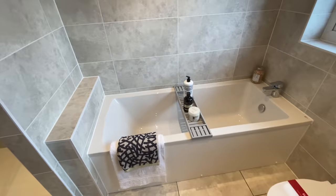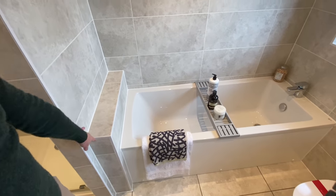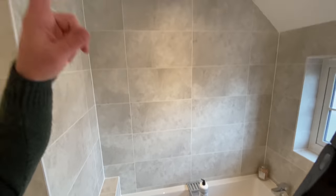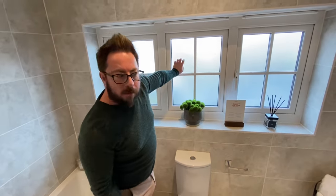You've got a family bath. Full size bath. And you've got a nice useful ledge to put some things on, all your different amenities. Extractor fan and the windows, and that's quite a big bathroom window. And we do appreciate the frosted glass.